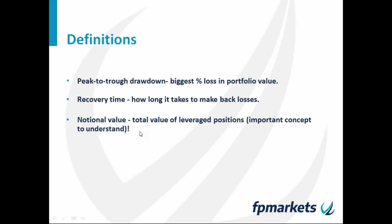Now, notional value is something we're going to have a very hard look at today, because for most retail traders, it's very, very important. What you trade, the size of capital or the amount of capital in your account is not necessarily the most important issue. What's important is the amount of capital that's at risk. Or in this case, we've looked at the total value of leveraged positions. So this is a very important concept to understand. We will look at a few examples shortly, which will, I hope, clarify that and explain to you the importance of notional value.